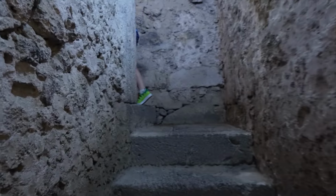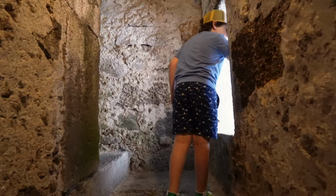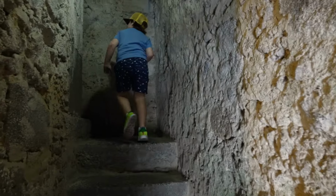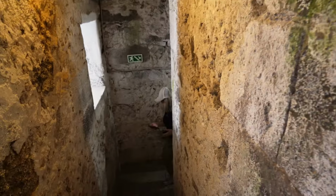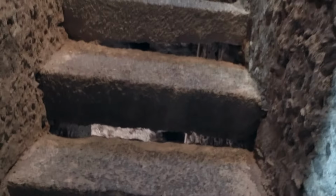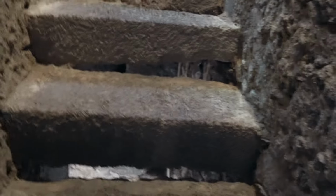All right, we're heading up the bell tower of the town hall in Ponta Delgada. 106 steps up to the top. These stairs are interesting and sketchy. I guess they must have been here a long time. The spaces between them are a little bit sketchy.